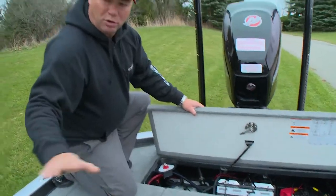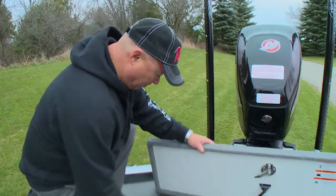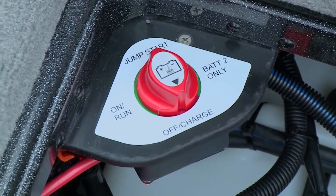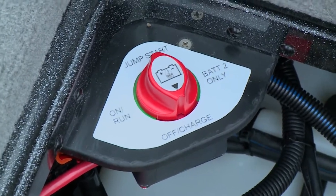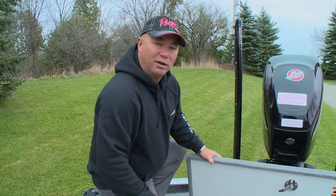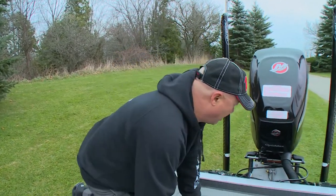Let's say you've been running your graphs and your aerators all day and not moving around a lot with your big motor. It's got a jump start on it, and the jump start here allows you to just flick a switch over from your crank battery if it gets low to one of your deep cycles, and jump start your motor without having to carry around jumper cables.